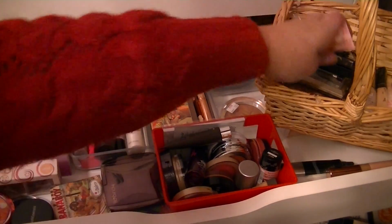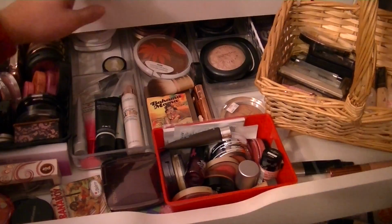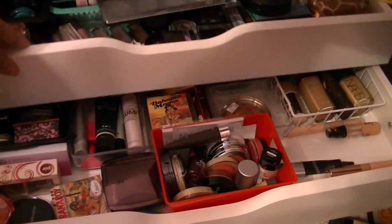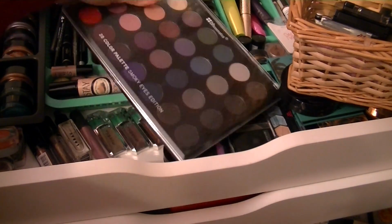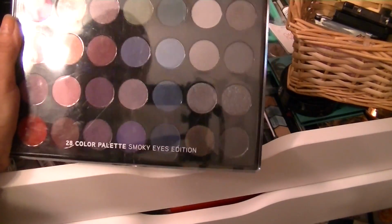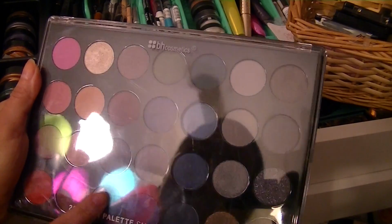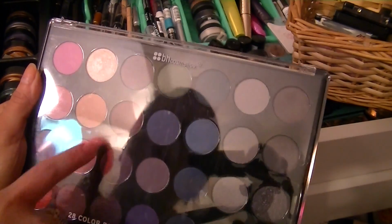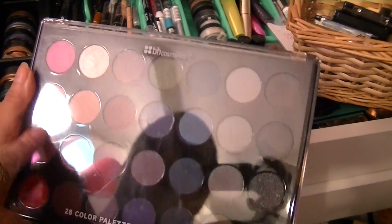So that will be my highlighter. And I'll also see if that's something that could work on my eyes. So that's face. Now for eyes, I pulled out this palette. I can't remember where I got this, but it's a 28 color palette, Smoky Eyes edition from BH Cosmetics. I've barely used any of the colors. I think I've only used like 1, 2, 3, 4, maybe these 4 colors.